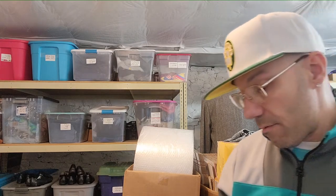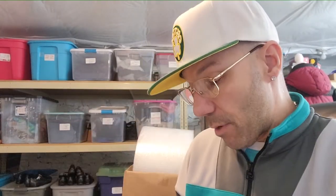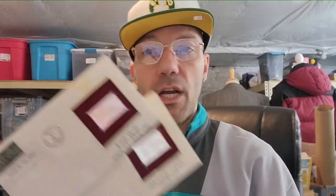These weren't very valuable. Antique automobile gold stamps. I'll probably just put these both together. They're still in the envelope, sealed. They're not worth a ton. They're only worth a couple bucks a piece, like $6. I took a chance on them.